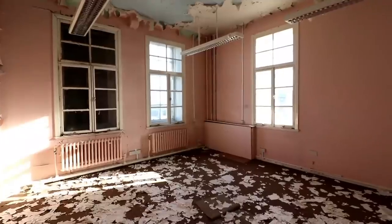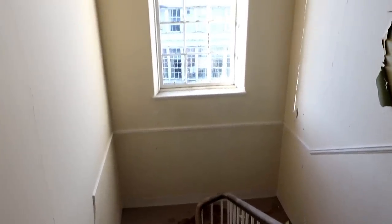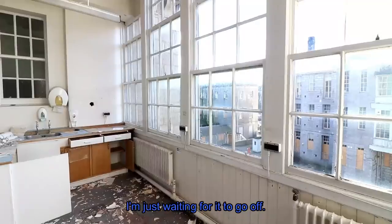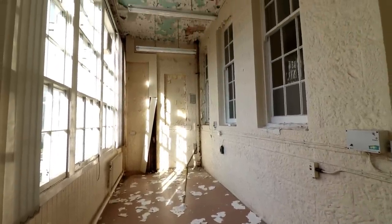For 3 years of abandonment, there are high levels of decay in the empty spaces. This is due to the large windows and water that has managed to seep through the roof. We aren't speaking much currently because of our tentative approach to this explore, which includes checking every angle for sensors. This building houses the audiology, ear, nose and throat departments, which were the last services to leave the site, meaning that this building was the last to become disused.